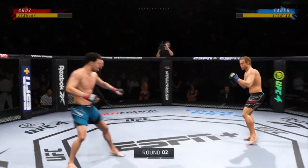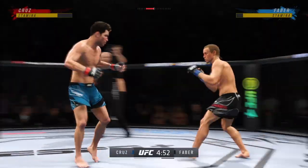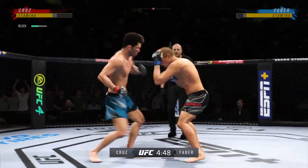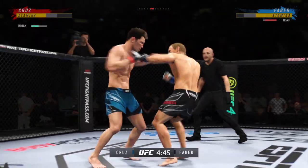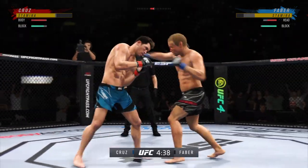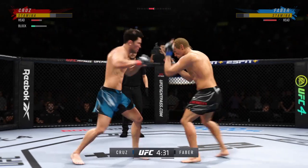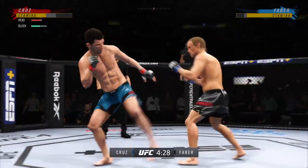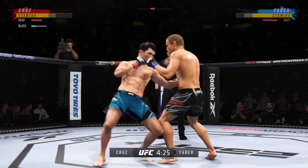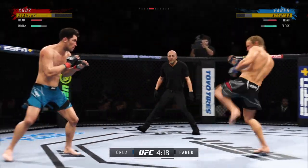Round two here. Well, it's one thing to have length, it's another thing to use it, and he does it as well as anyone. Nice kick there by Cruz. Now connects with a right. All right, so a nice job there defensively to raise the guard and prevent any damage. Those hands never leave where they're supposed to be.